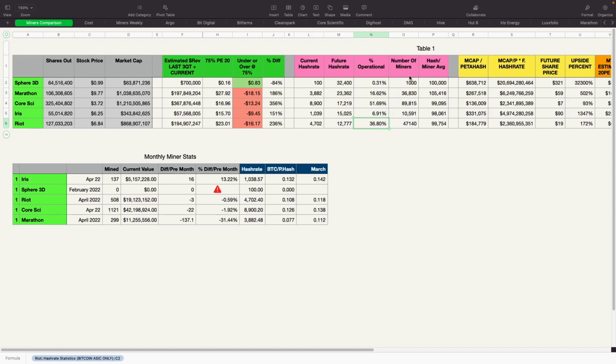And number of miners installed right now, like I said, Sphere has only 1,000 miners. They are at 100 petahash right now. They are really low. So, like I said, they may be booted out of here and going into the medium category. Marathon has about 36,830. Core about 89,815, which is a lot. Iris 10,591, and Riot is at 47,000.